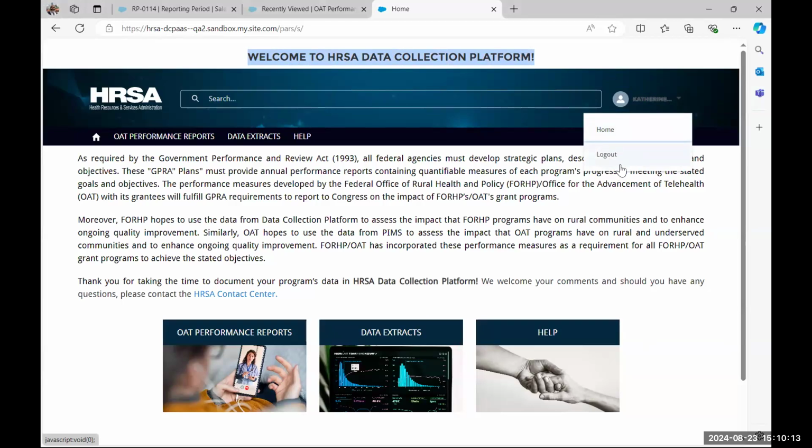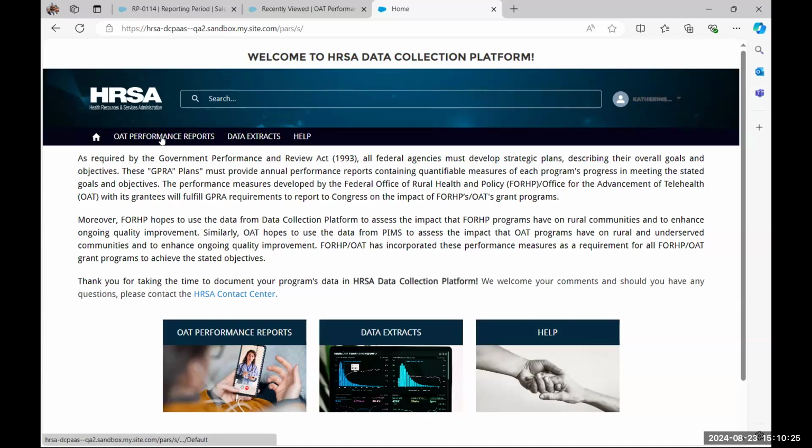This is the proper way to log out, clicking on that name and clicking on log out. Then you're going to see tabs here at the top. There's going to be a tab for the home page, a tab for the OAT performance reports, data extracts, and help. The OAT performance reports, data extracts, and help have corresponding widgets at the bottom of the page. So you can either click on the tab at the top or the widget at the bottom to open up one of these pages. I'm going to click on the widget for the OAT performance reports.